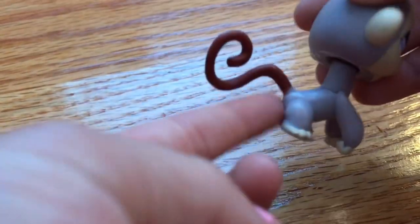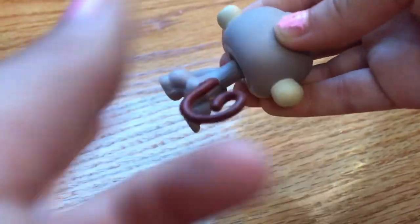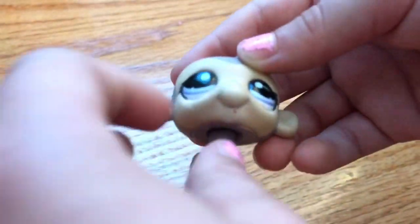So it's either brown or very dark purple and light purple. And purple eyes and this. So yeah. I'm almost gonna faint.